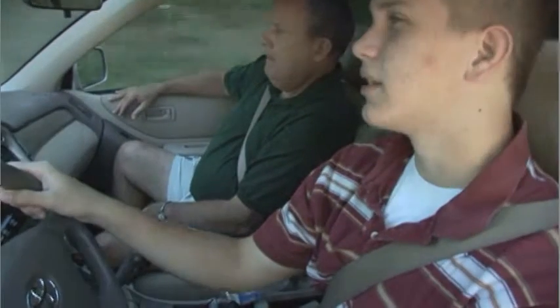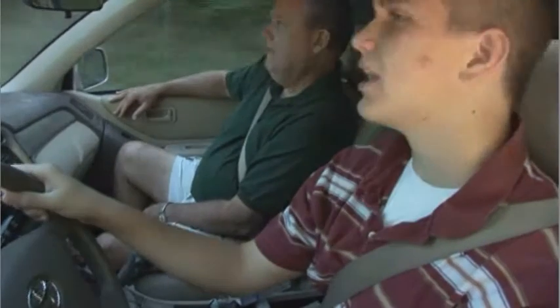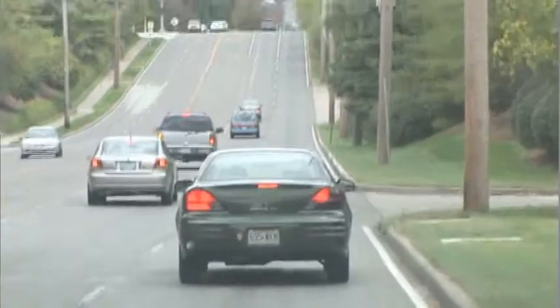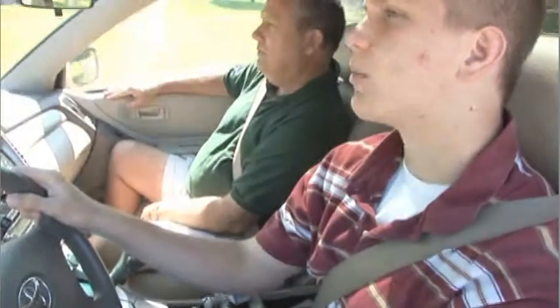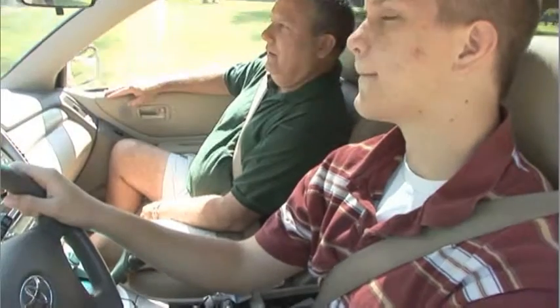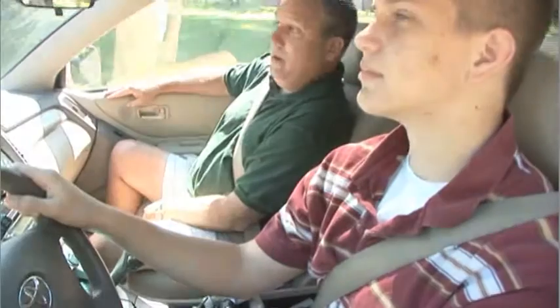We're approaching an intersection controlled by a traffic light. The light's green, so I can continue through it. The car directly ahead of me is braking, so I have to slow down. Now he's signaling left to change lanes. Farther ahead of us, there's a police car with its lights on, so I'll have to slow down. That's right. Always slow down for emergency vehicles and pull over to get out of their way when necessary.